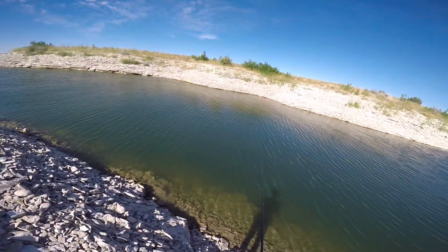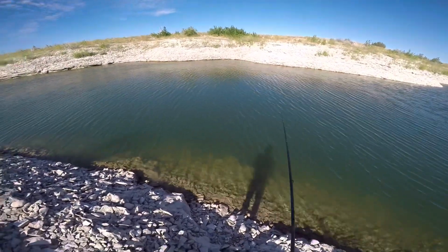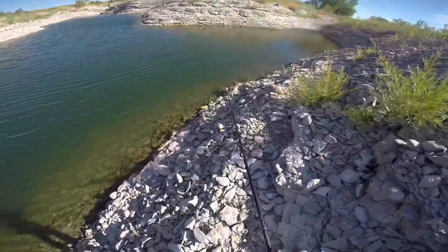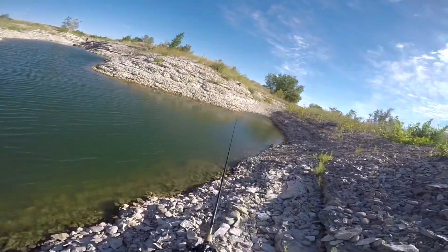The other one, it literally just felt like I was caught on like a rock or something. I really didn't even know. I had a fish. Yeah, I'm just gonna give it a few tangles. Oh, nice.